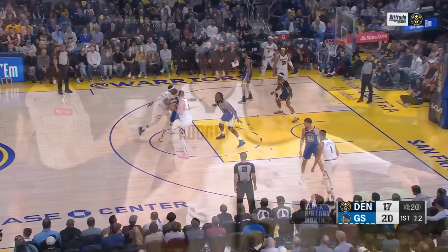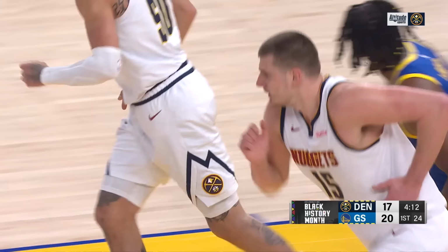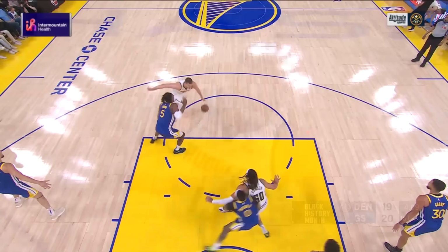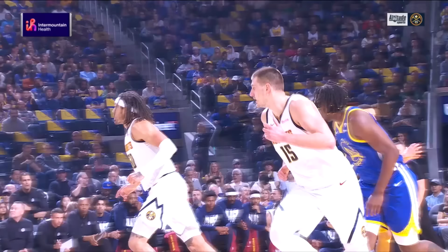Jokic into the lane. Turn. Wow. A beautiful spin by the Joker to bring the Nuggets. He's got to turn the defender around. Just watch this little spin. Boom. Comes in. Looney just flat-footed. Well, it's one thing to guard Nikola Jokic coming out of warm-ups and loose, and that's where Looney started most of the time against Joker.